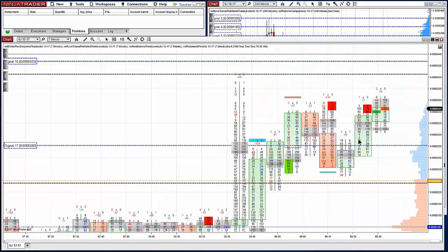We're just crossing into the New York Open, 9:30. There's where that signal is, that level is. We also have a couple of other levels right in this area, and we combine that with a potential double top here. As you can see, data is filling in here.